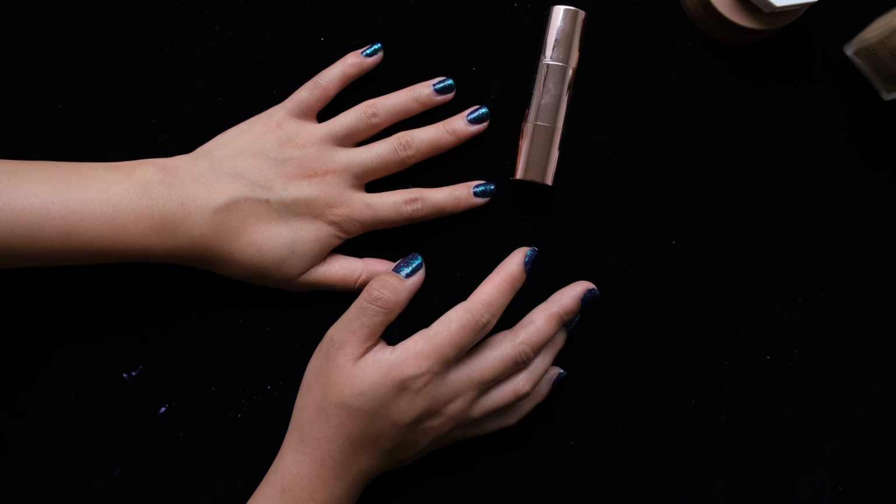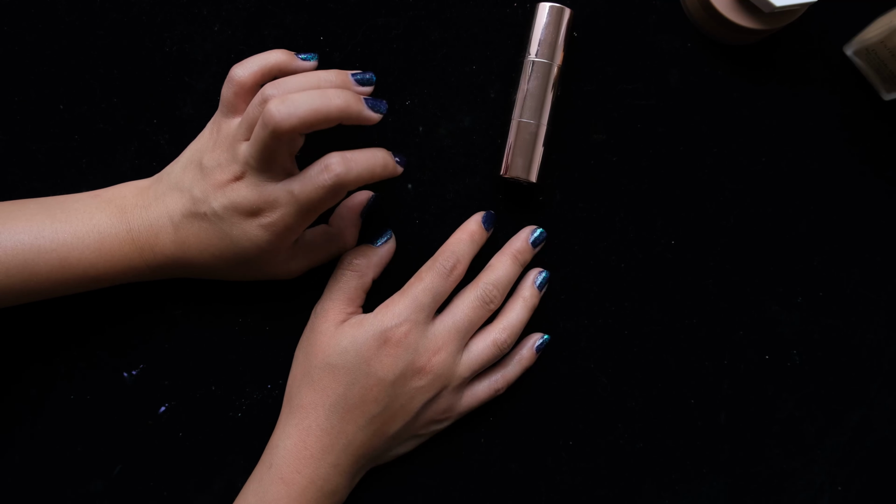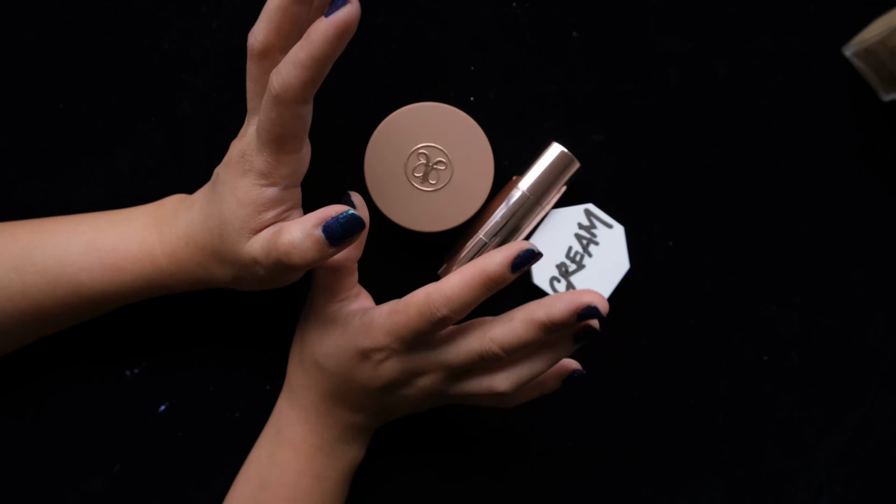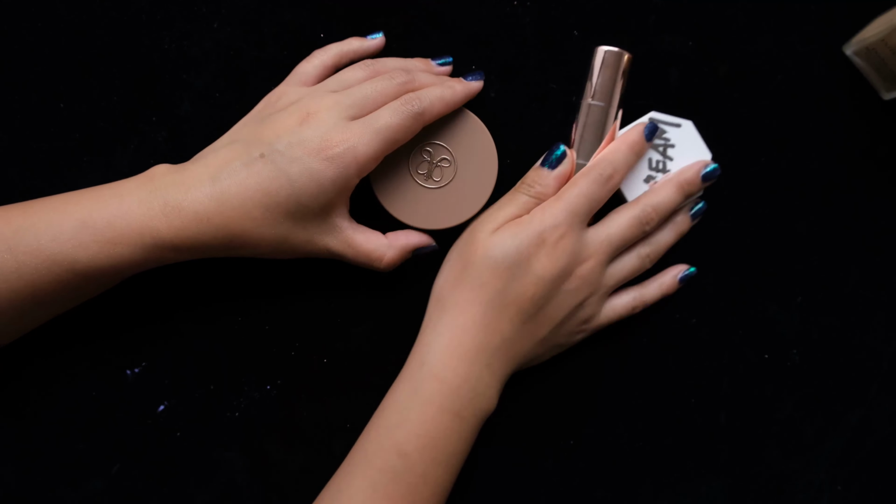So for cheeks, my biggest find this year is that I really love cream cheeks products. These three are my favorite. Let me introduce them one by one.